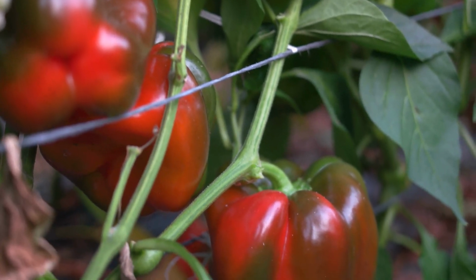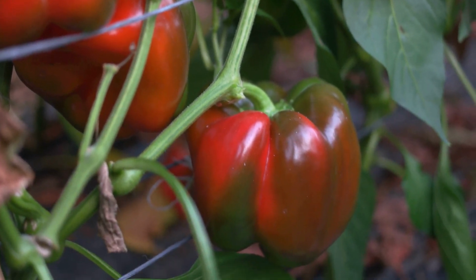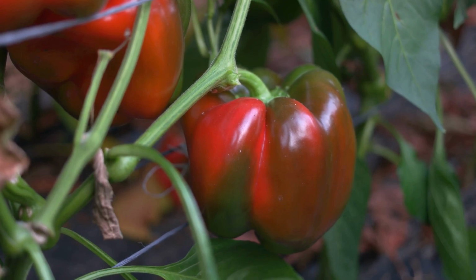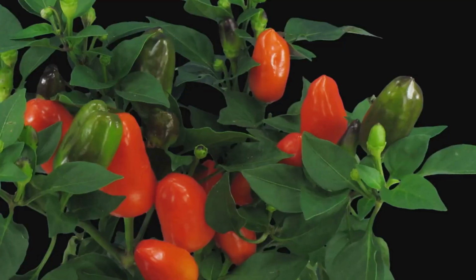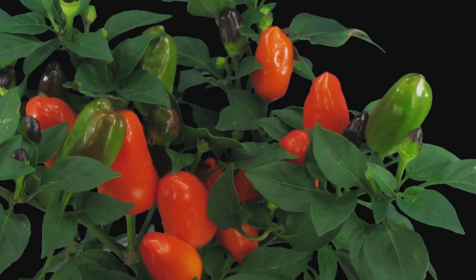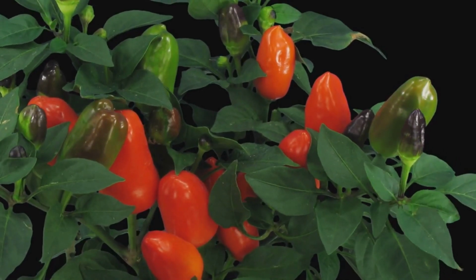To practice succession planting with peppers, start by selecting pepper varieties with varying maturity dates. Choose some early maturing varieties that will produce fruit quickly, as well as some later maturing varieties that will extend your harvest into the fall.